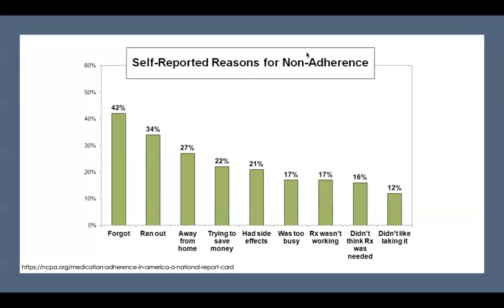17% said that they were too busy. 17% said that the prescription wasn't working. 16% didn't think the prescription was needed. So that shows a lack of insight. And 12% said that they did not like taking the medication.